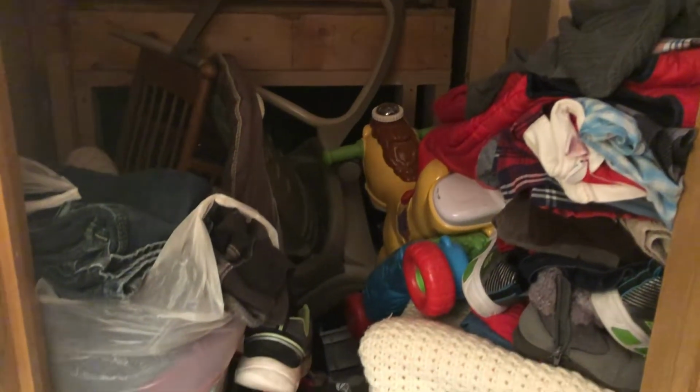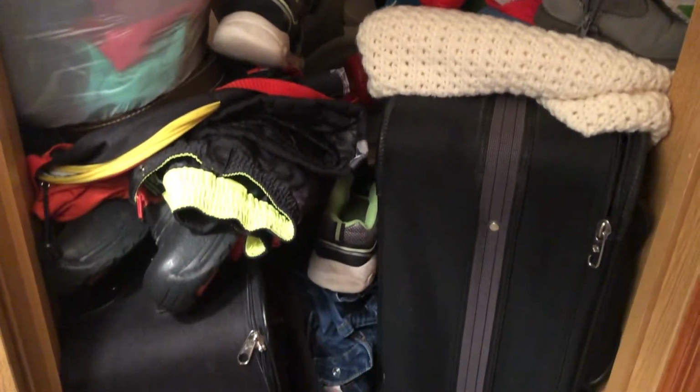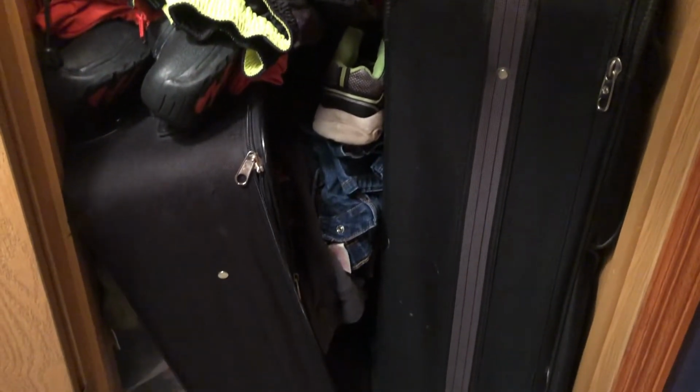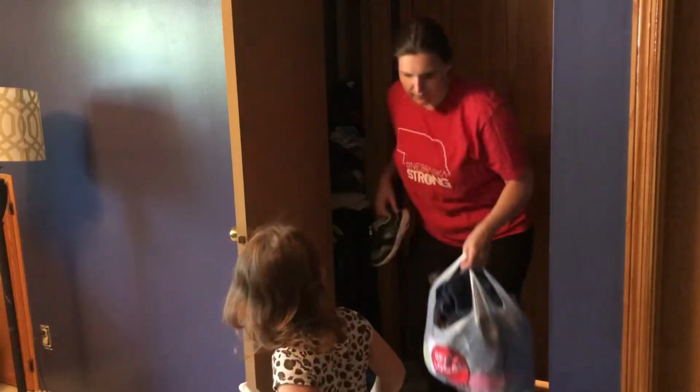Next is my dirty little secret. This is our closet of shame in our basement. I think probably everyone has one, and y'all, I'm sharing it with you. So this just has old clothes that my kids have outgrown, suitcases we no longer use, paperwork, baby stuff, all kinds of stuff that has just been taking up space in this closet. It's so annoying every time I open the door, and I just knew I needed to tackle it.